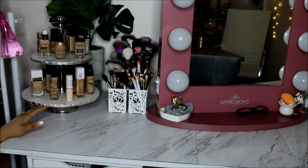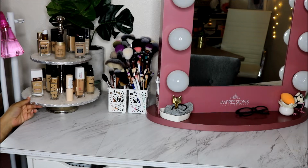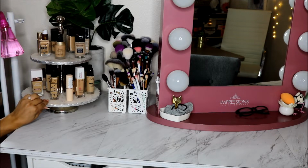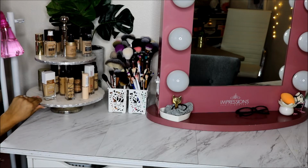Okay, so starting right over here, I bought this really cute cupcake stand. I got it at TJ Maxx for $15 or $20, I think, which is a great price. It is very heavy and sturdy. I used to have a smaller one and I kept buying foundation, so it was too small. So I had to get a bigger one. This is marble right here, and it's really heavy, so I don't know if it's real or not, but I just love it. It's so cute. It has silver accents, which I would have preferred gold, but I think that it looks fine right here. It fits all my foundations on it, and I love being able to see all of the foundations that I have.